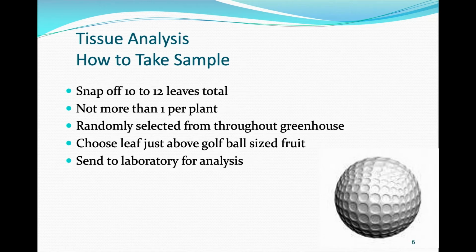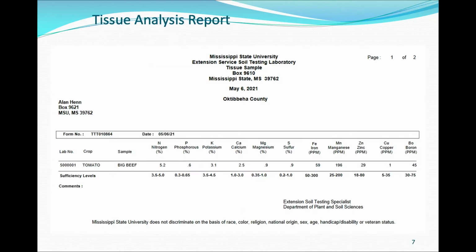I mentioned this, so I'm not going to go through that again, but you do want to take tissue analysis, and after you do, you get a report, something like this. This is a real new one our Mississippi State lab did, and it comes back to the producer, and we also send ours to copy to the county agent in that county. You probably do that here too.